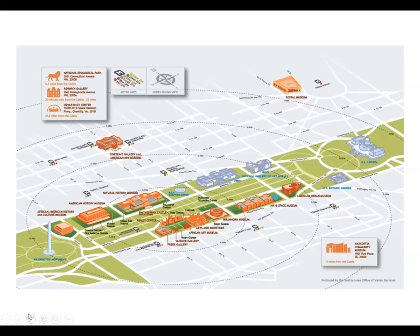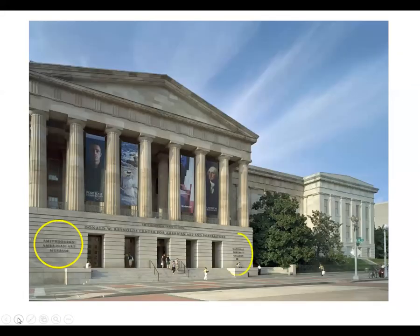You see here a map of the Smithsonian museums on the National Mall, which spans from the Washington Monument to the US Capitol. And both of our museums are actually located a few blocks north of the mall, in that purple circle you see there, in the old patent office building. So that's where we're located physically. We represent 2 of the 19 museums and galleries, plus the National Zoo, that constitute the Smithsonian.